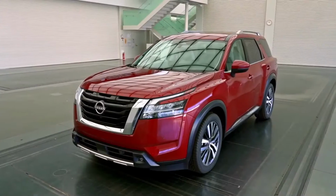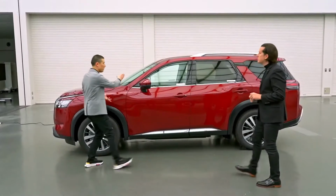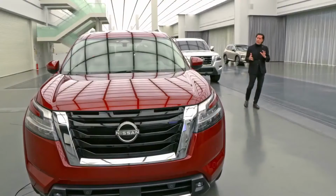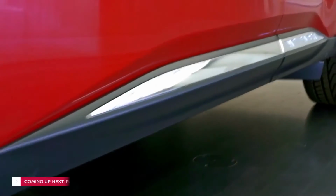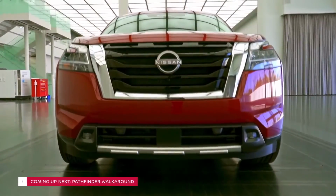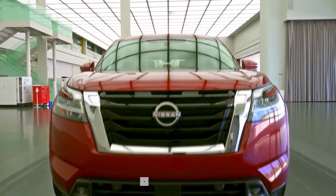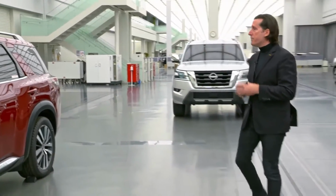And here we have the blister fenders, but done in a new way, using this U-shaped highlight. So as we were falling in love with this new sense of muscle and ruggedness, we were never forgetting actually that the Pathfinder has become a member of everyone's family because of its functionality. And we've built on that.